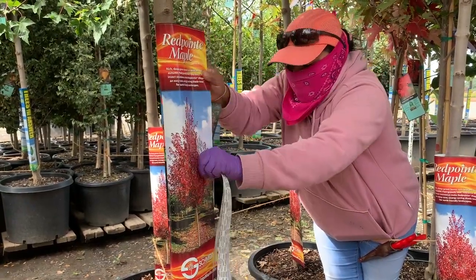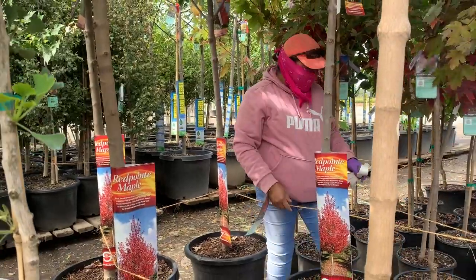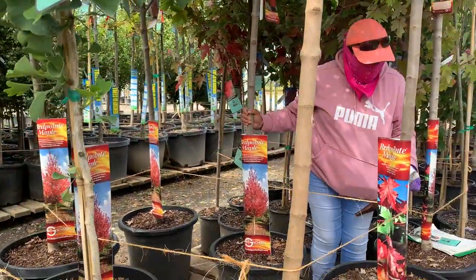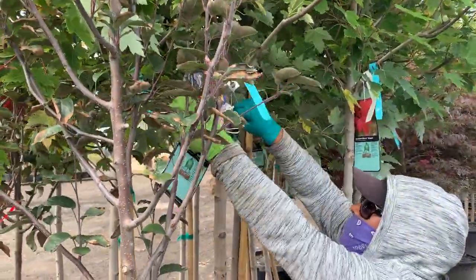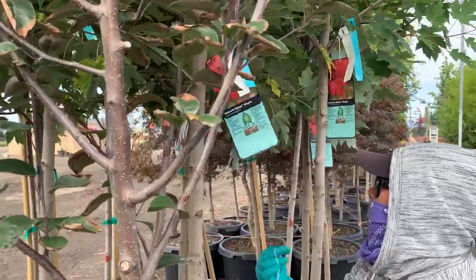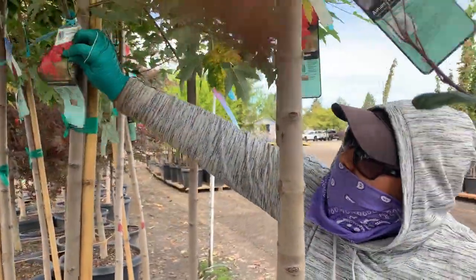Many are shipped with custom trunk wraps that protect the trunks during transport. Upon arrival at the garden center, the informative and colorful trunk wraps inspire gardeners to buy. Each tree is outfitted with a custom picture tag that describes its seasonal features, including mature size and shape, bloom, fruit, and fall color.